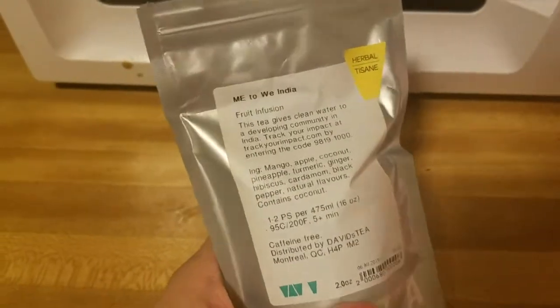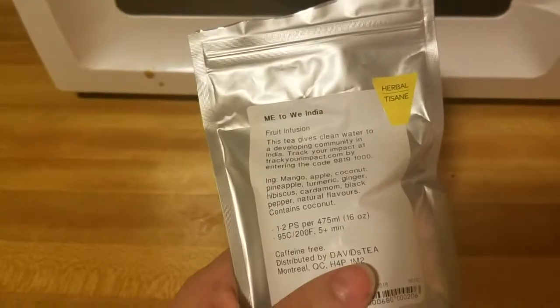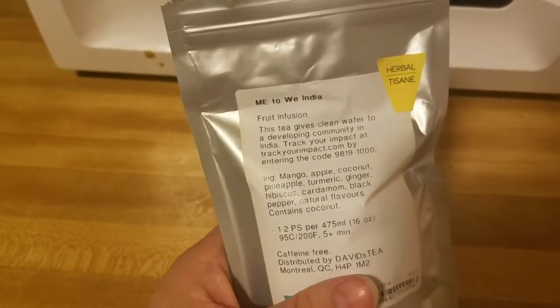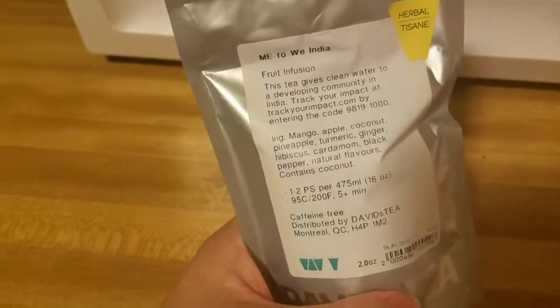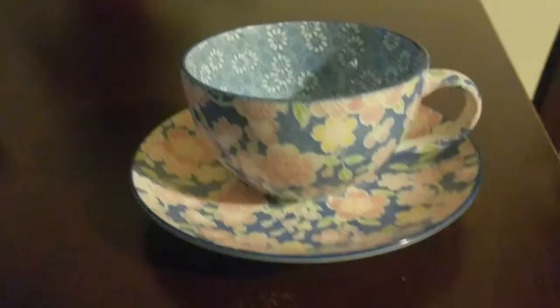This one I haven't actually put in a container yet because I need to get to Dollar Tree to pick up some more of these magnetic tins, but this is the Me to We India. It's a tea that gives clean water to a developing community in India. So I bought this as a little bit of charity and because, gosh, it just tastes so good. And it's caffeine free, which I love.